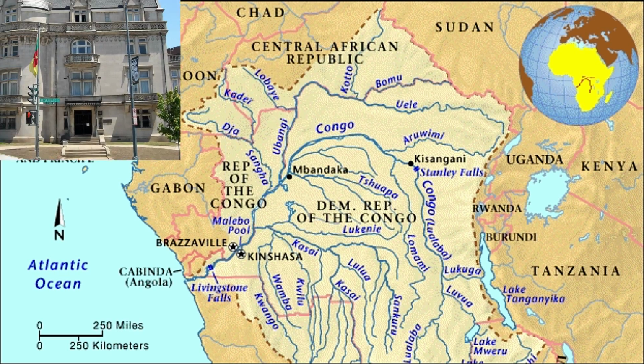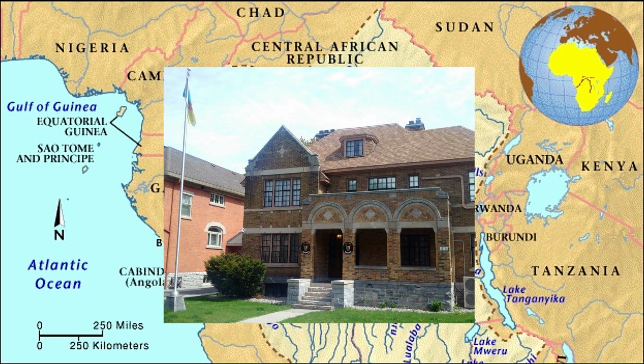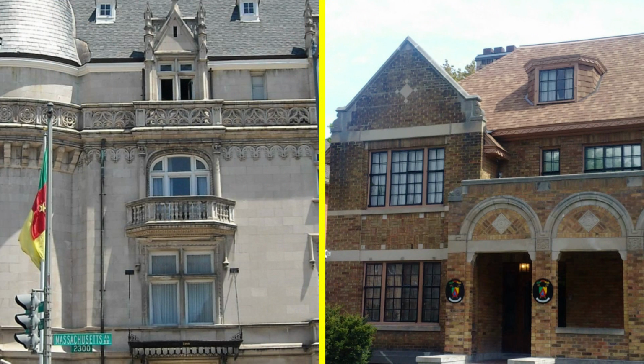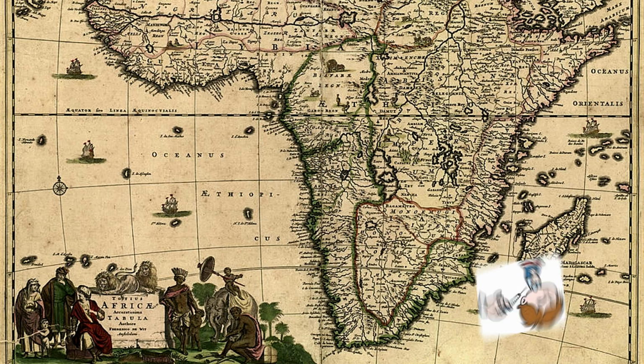Now, you can apply for your tourist visa at the Cameroon Embassy in Washington, D.C., as you can see here, if you're in the USA, or in Ottawa, if you are in Canada. They're two very nice-looking buildings, I must say. But just Google their locations or give them a call, and they will email you the appropriate documents to fill out.